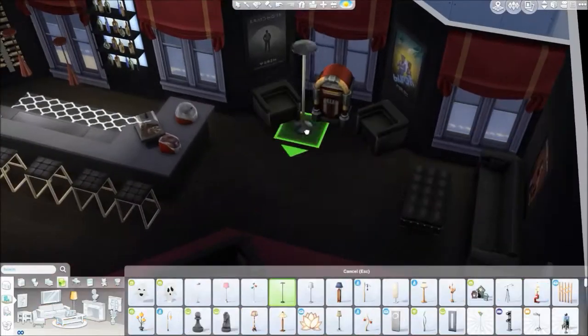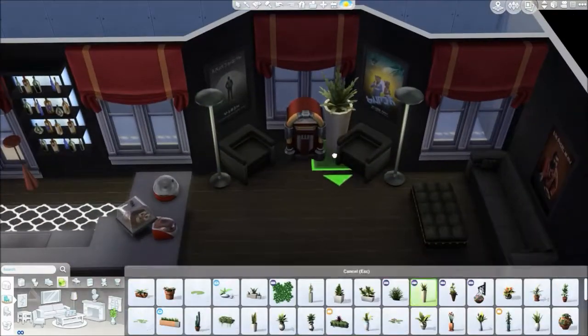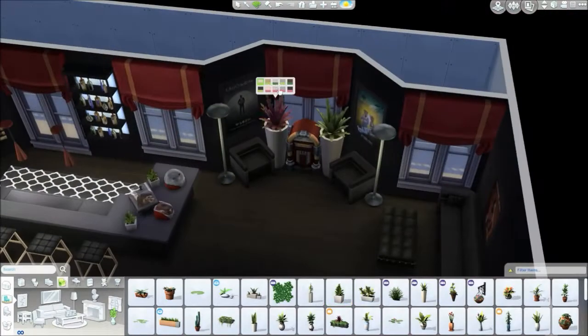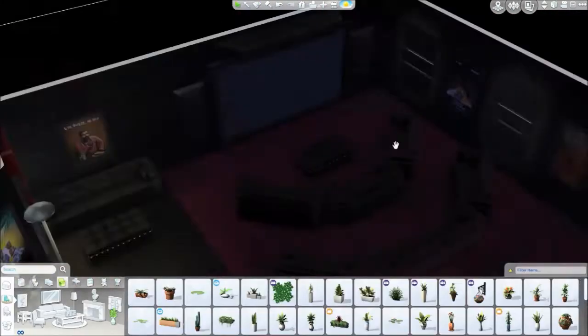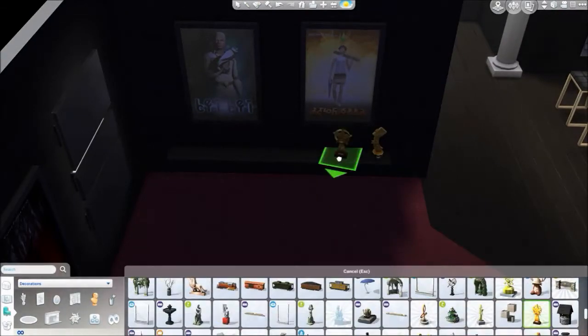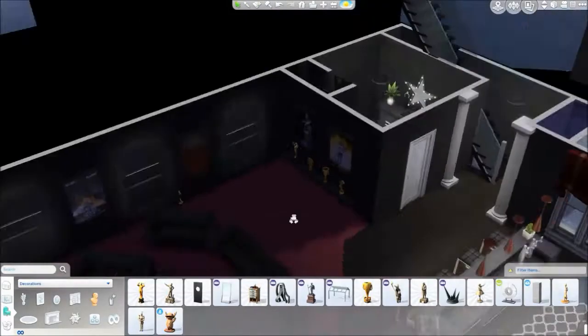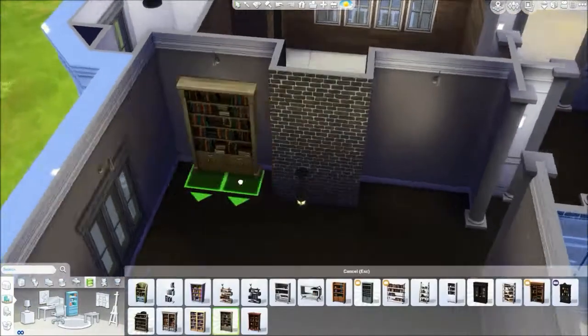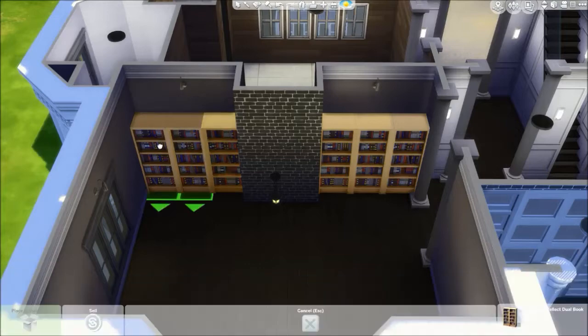And then over on the left hand side there where that sofa just was, I'm going to put in a bunch of movie trophies or awards, again just to add some more theming. And I also put some little decorative cake stands over there, so that your Sims have lots of stuff to eat while they watch their movies. So I think we're going to go upstairs and start with the interior furnishing.